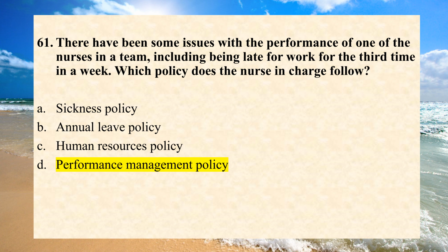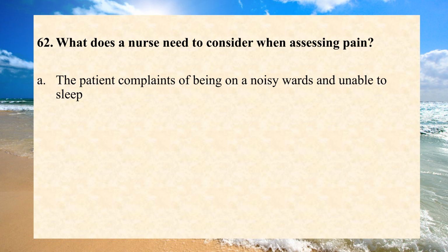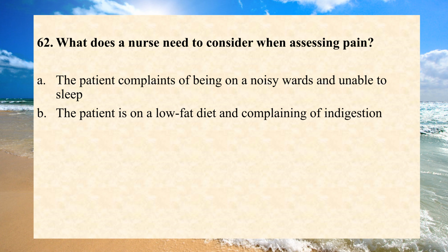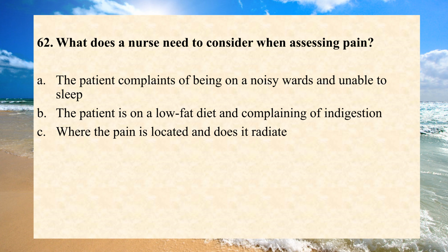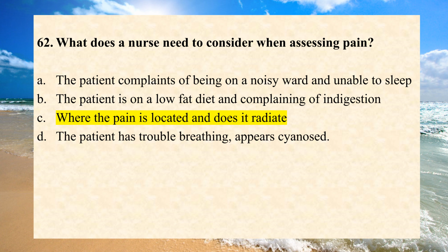What does a nurse need to consider when assessing pain? Option A, the patient complains of being on a noisy ward and unable to sleep. Option B, the patient is on a low-fat diet and complaining of indigestion. Option C, where the pain is located and does it radiate? Option D, the patient has trouble breathing and appears sleepy. Answer is C. Whenever you are assessing the pain of the patient, it is important to ask the patient where the pain is located and whether the pain is radiating or not.